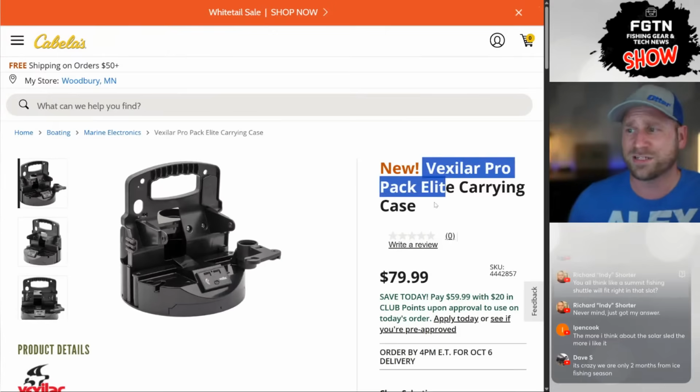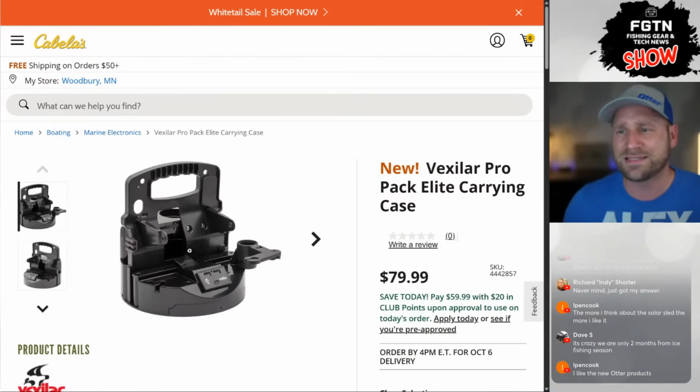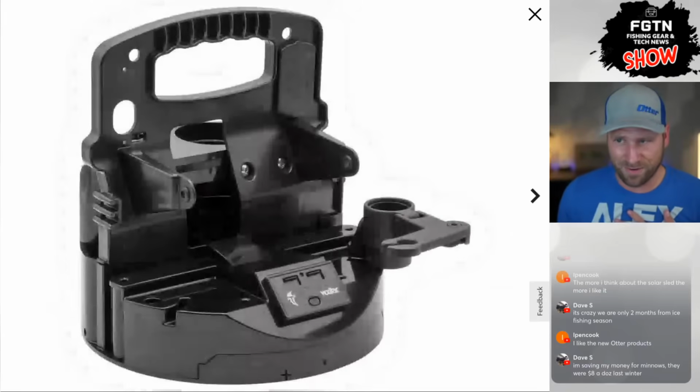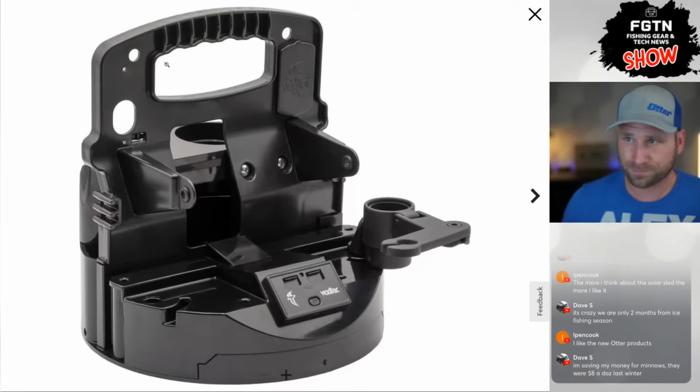All right. Vexilar Pro Pack Elite Carrying Case. This is a new item in terms of being able to be purchased separately. It is $79.99, which is great. Now, I got really excited about this because of the capability of this. It's super lightweight. We'll talk about specs here in a second.